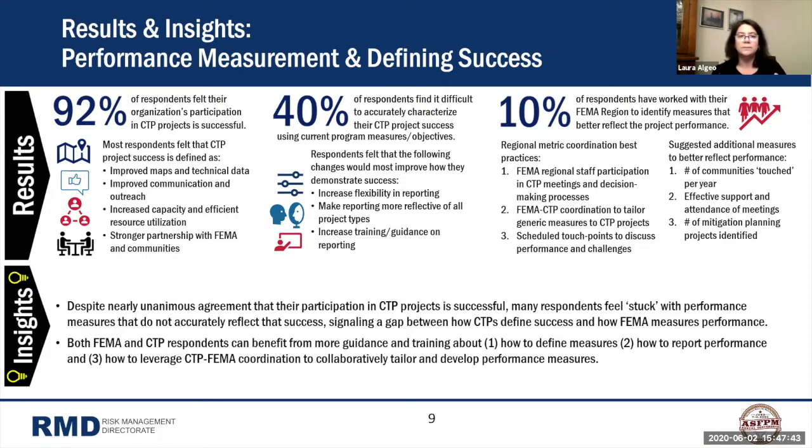So while we see basically unanimous agreement that participation is successful, many of the respondents appear to feel kind of stuck with some of the performance measures that they don't think accurately reflect success. Certainly there might be a gap in how they define success and how we're looking to measure performance, but also an even fewer number actually went to that next step to work with their regions to better define those measures. So that's definitely something that we need to continue to work on and focus on as we move forward.